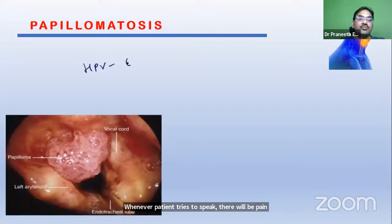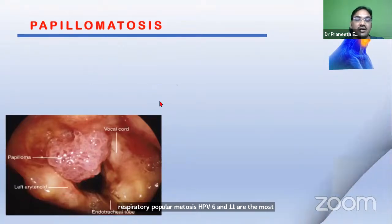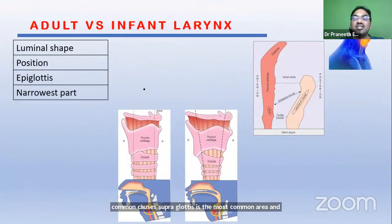Respiratory papillomatosis: HPV 6 and 11 are the most common causes. Supraglottis is the most common area. And treatment is by surgical debridement. Cidofovir and 13-cis retinoic acid are also used for its treatment.